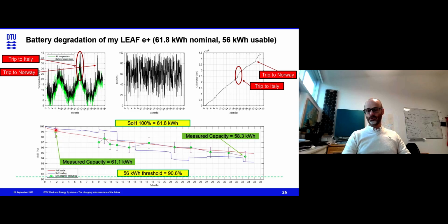And down below you see 3 curves. The blue one is the state of health provided by the battery management system, the one retrieved by the Leaf Spy. The one in red represents the state of health estimated by our models, and the green circles with this tolerance band represent the capacity measurement that we perform in the lab. So far, I would say everything is going as expected. There is a degradation trend that is going as expected.